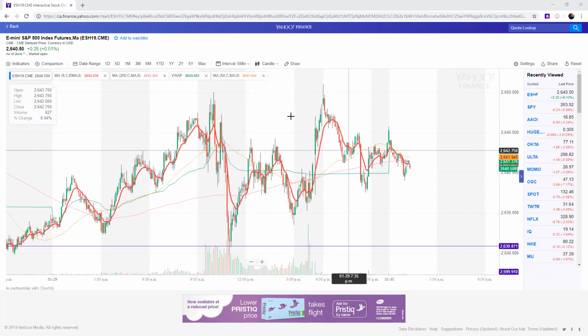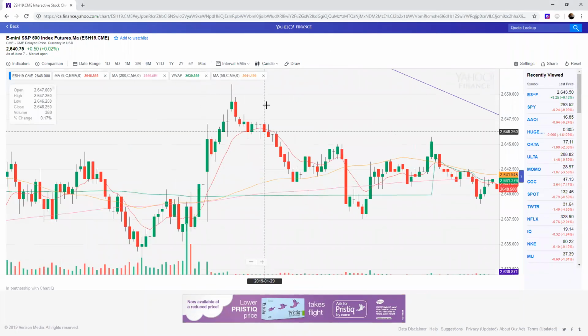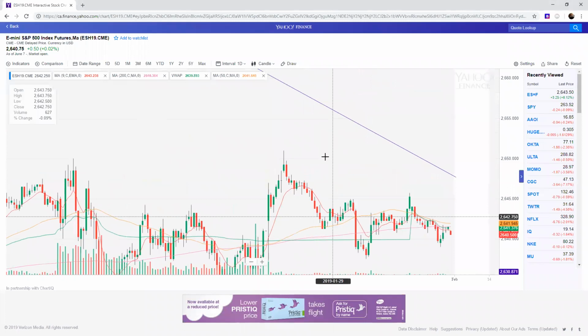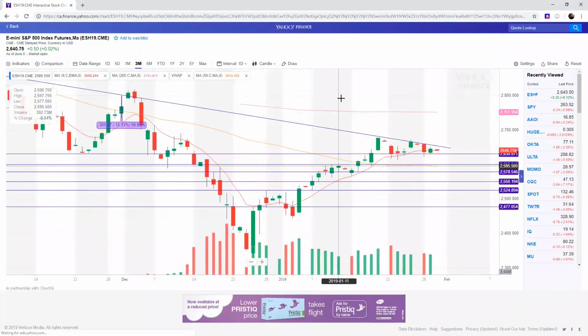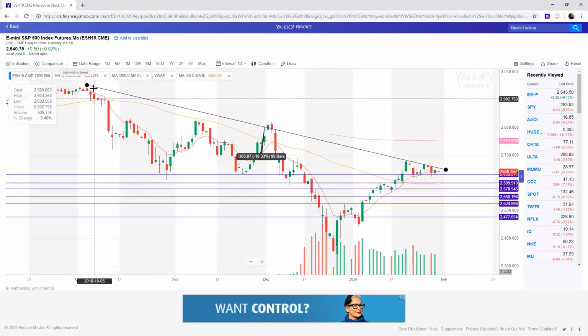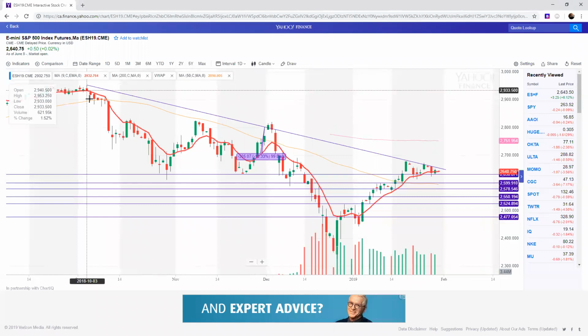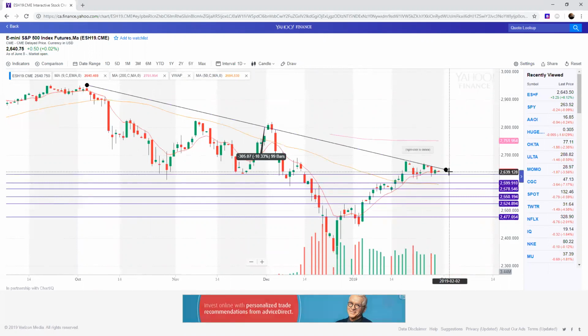All right, taking a look at the futures right now. Let's go to the monthly chart first. Okay, real quick. There we go. Monthly chart. Yeah, here we are. Zoom out a little bit. As you can see, we have a very predominant trend line forming here from when the bear market started, or from the initial drop off started, right? And right now we are following this downtrend line.